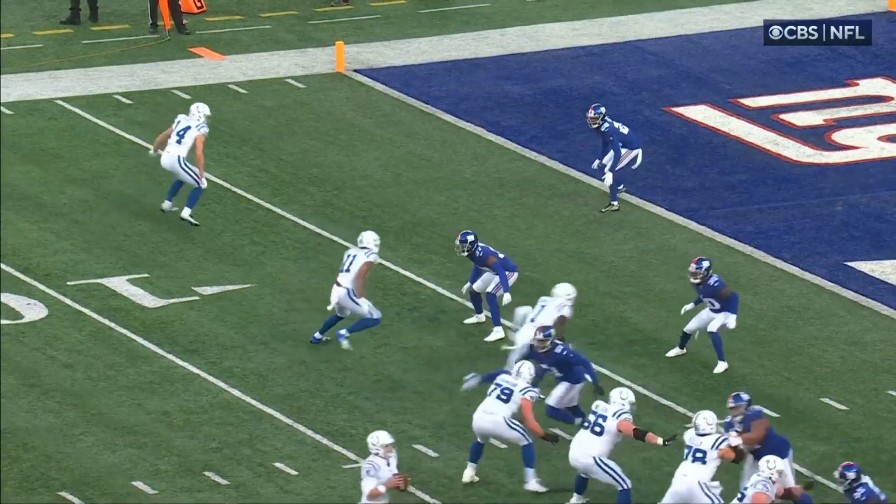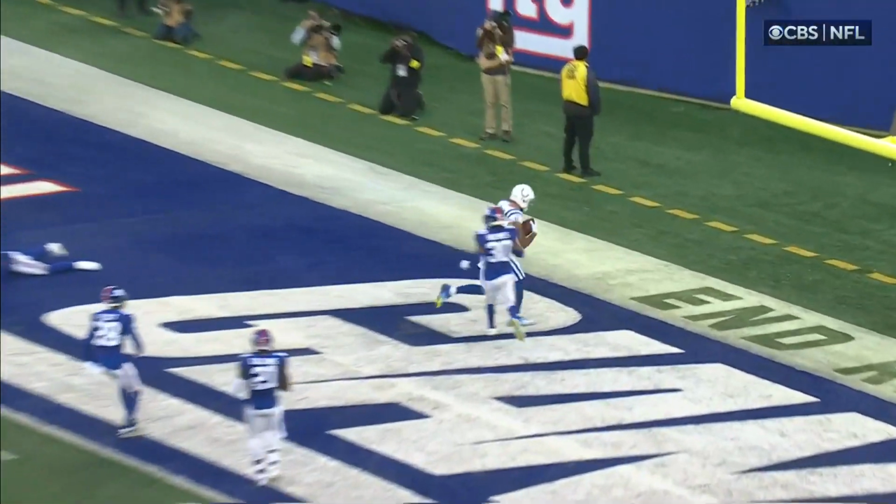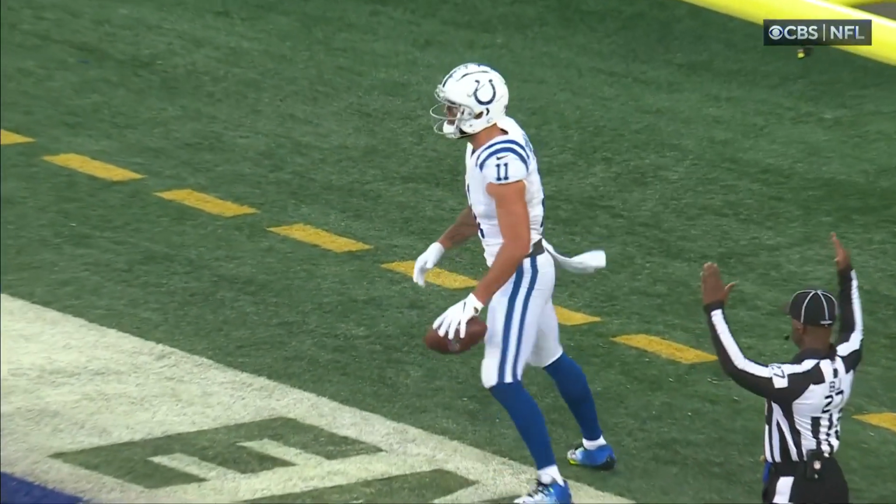Well, Pierce is to the outside. Pittman's in the slot. He's just clearing out in the middle. And then once you get past that first wave, you try and bend it back. There was a lot of hand checking back.